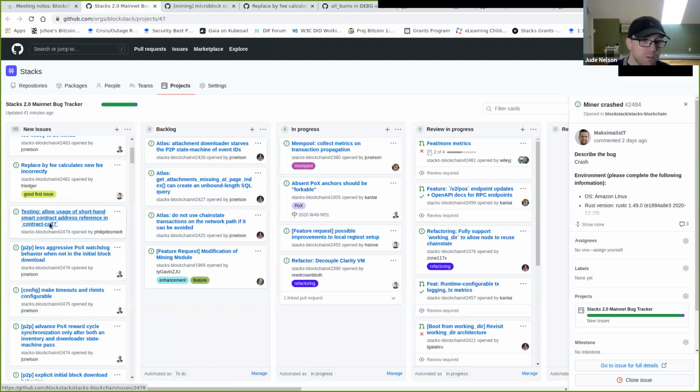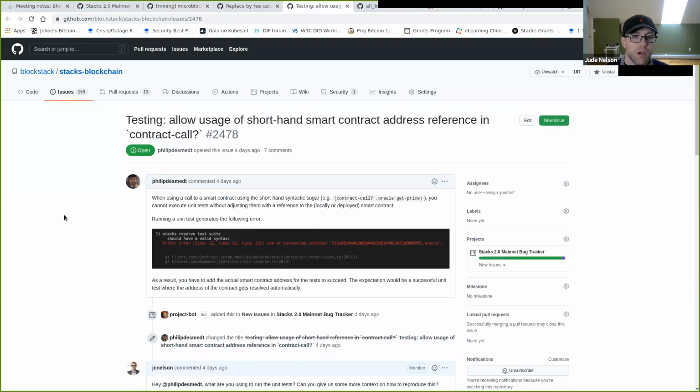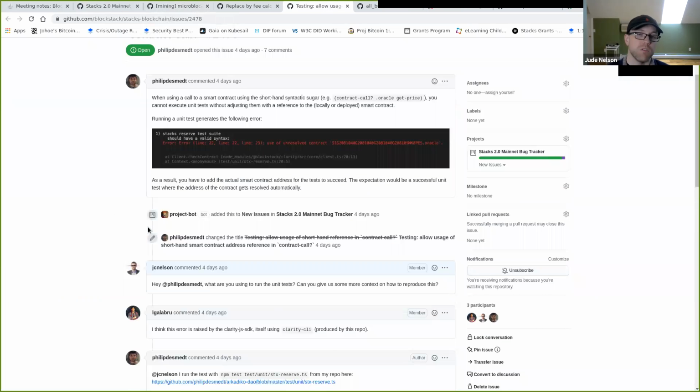Let's see. Allow usage of shorthand contract address references in contract call. Oops, this one over here. I actually opened a PR to fix this. All it does is it updates. The fundamental problem is that when you use Clarity CLI with Clarity JS SDK, it's difficult to use with multiple contracts at once because the underlying Clarity CLI binary, when it does a check via the analysis pass, it uses an ephemeral contract ID.